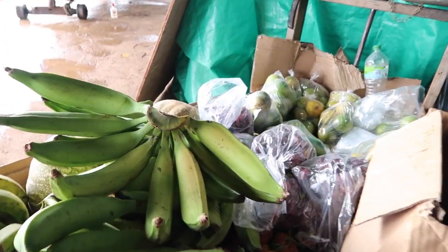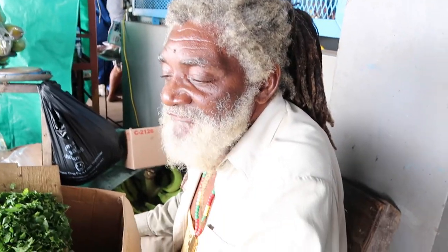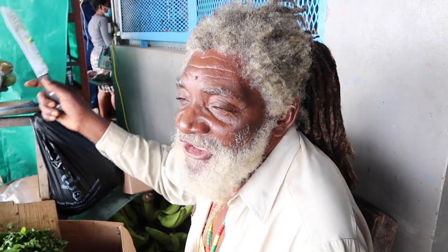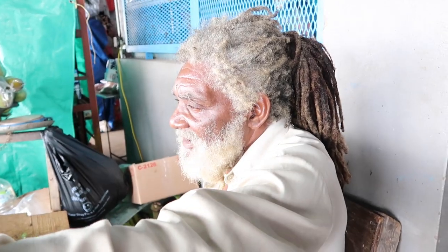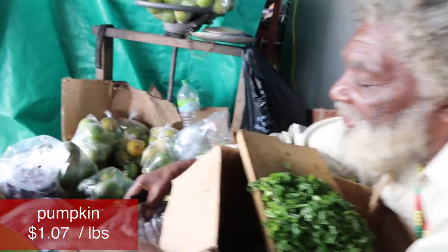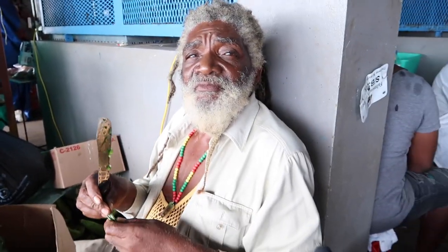What else you have? Plantain you have? Plantain, oranges, lettuce, callaloo. Plantain is $70 per finger. I have orange for $600, I have orange for $800 and orange for $1,000. Oh, okay. Where are they from? They are from Clarendon. I have pumpkin for $150 per pound, and I have sweet potato. Okay. A lot of sweet potato here. We're gonna get oranges from you, and I'd like to get shredded callaloo from you.